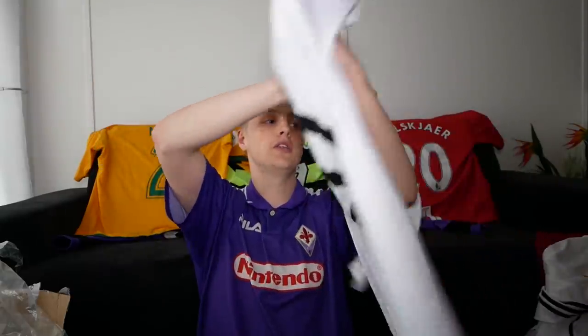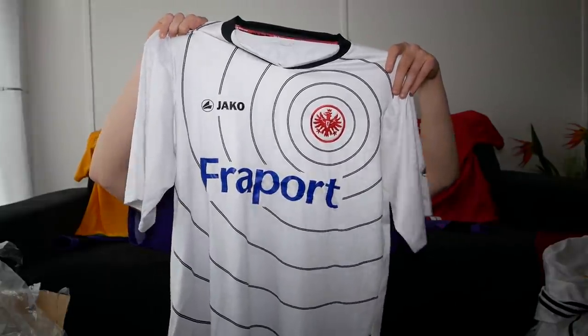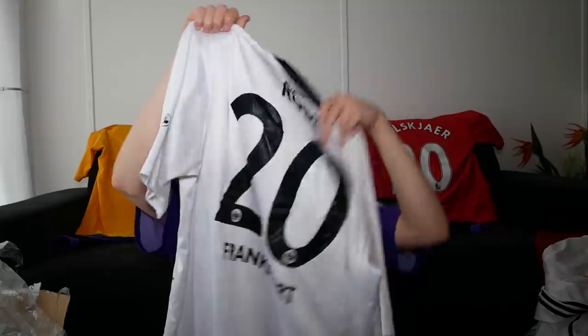Who's on the back of this one? Rode. Eintracht Frankfurt shirt with Rode on the back. It is a UK XL. Oh, it's just beautiful. What a shirt that is.